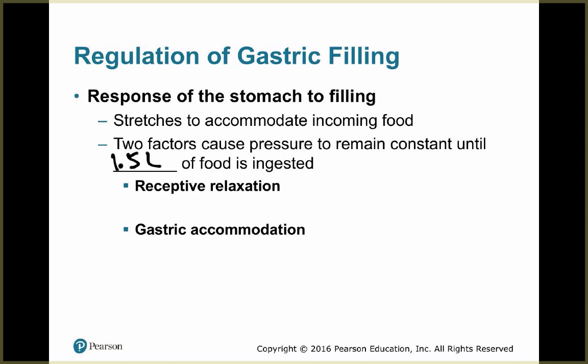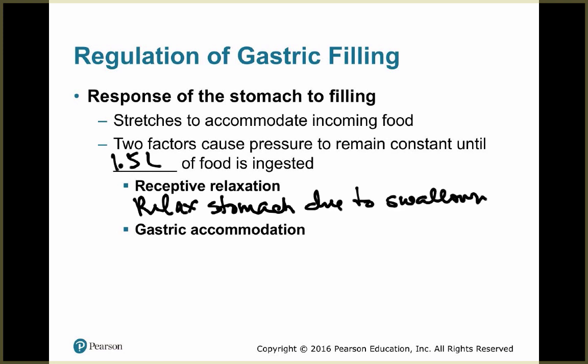And so receptive relaxation is the idea that you can relax the stomach due to swallowing. So as you swallow, it's going to relax to cause the stomach to be able to fill. And basically, this is a coordinated effort using the swallowing centers in the brainstem.